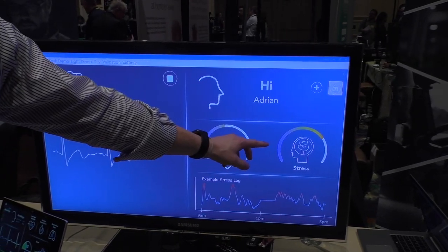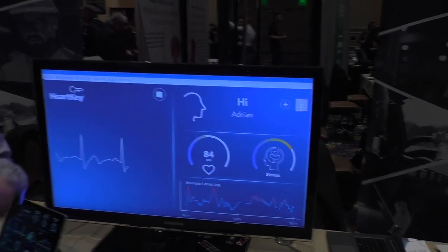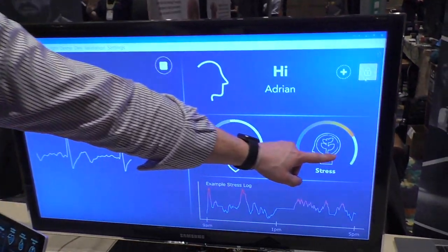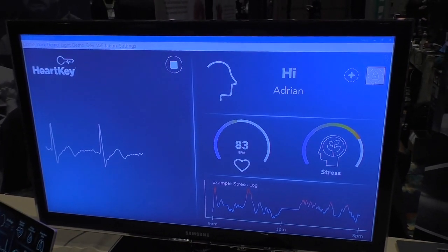So how many leads is it? It's two. If you go into a hospital, you have a 12-lead ECG machine. We take lead one. As long as you have polarity across the chest, two points of contact, then we can pick up this information. So this here now is a stress score. And this is physiological stress. We determine stress through using heart rate variability.